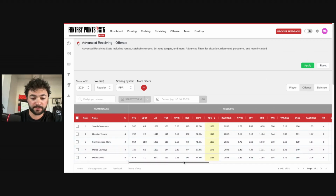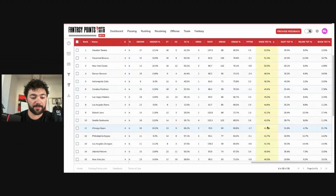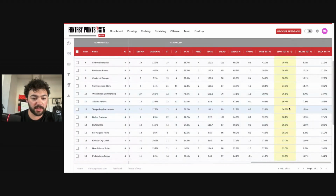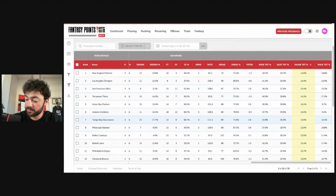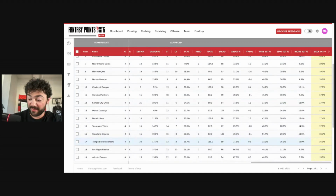Offensive target rate, when you look at where Baker Mayfield throws the ball, Tampa Bay out wide target, bottom. Okay, so bottom, fifth lowest. Slot, probably above average if I had to guess. 12th highest, okay. So that's our big tip right now. Inline, 7th highest, okay. And then back target, middle of the pack if I had to guess. 17th highest.